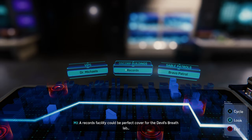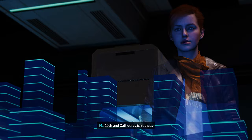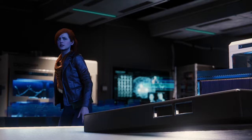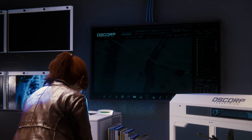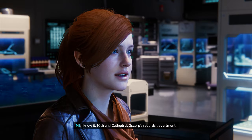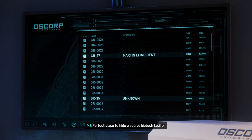Devil's Breath Lab. GR-27. That's the code name for Devil's Breath. This is it. 10th and Cathedral. Isn't that... I knew it. 10th and Cathedral, Oscorp's records department. Perfect place to hide a secret biotech facility. GR27 Martin Lee incident.